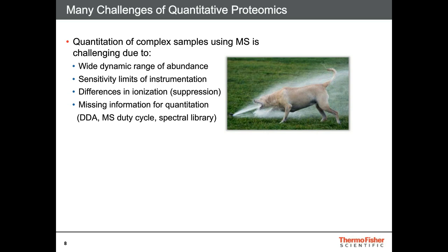And lastly, there's a lot of missing information from run to run, or even as you're sampling the sample, including using data-dependent acquisition methods, which only measure maybe the top 20 most abundant analytes in a certain duty cycle. And also, you may be matching with the spectral library. And again, if you haven't seen the peptide in previous runs, you may be missing it in the future.